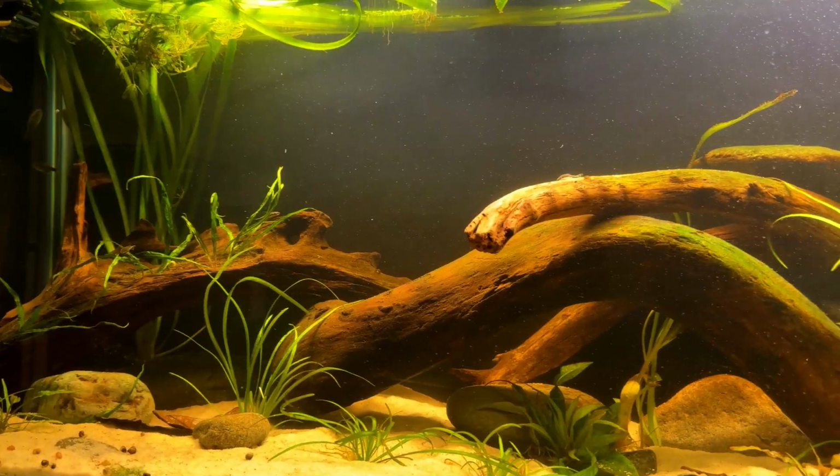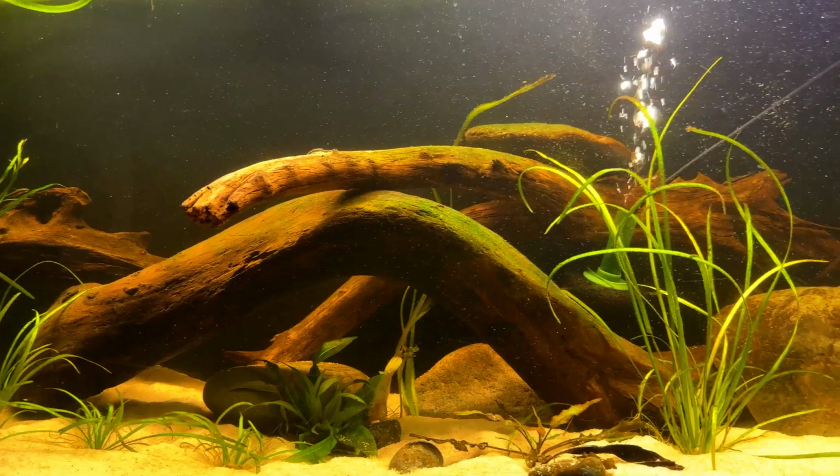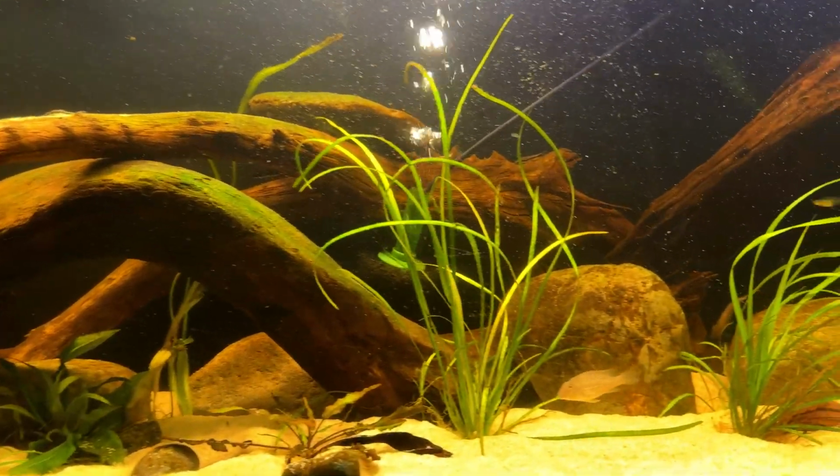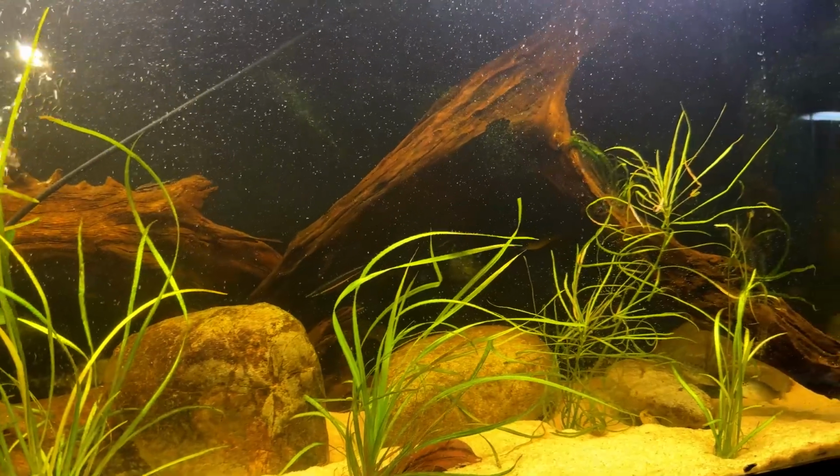We have some random tetra in here, too. I think there's 1 Hyphessobrycon and then a couple glass bloodfin tetra that are left over. Definitely need to get some more schooling fish in here. That's what I'm working on now.